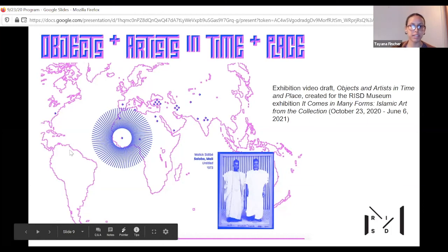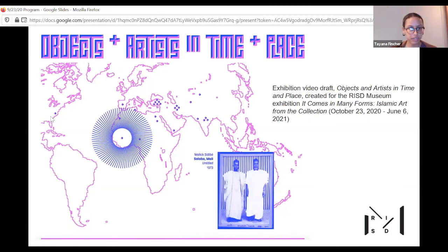With some of the objects coming from this exhibition, as you can see from these markers, they're not all centered around West Asia. We have some on the eastern coast of America, pretty far south in India, pretty high up in China. So I'm just trying to complicate people's perspective of what the Islamic world means, and hoping to present a very contemporary and fun, digital, brightly colored map of what our unique globe could look like based on the RISD's collection.